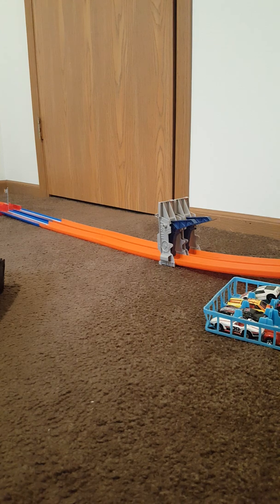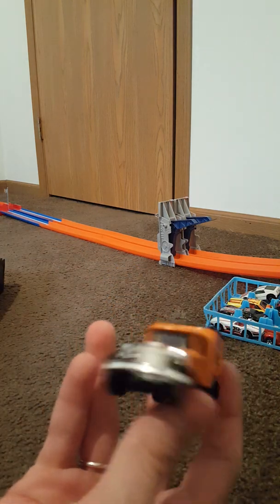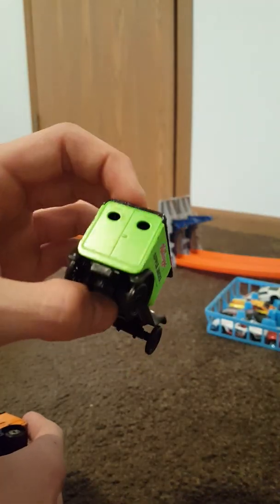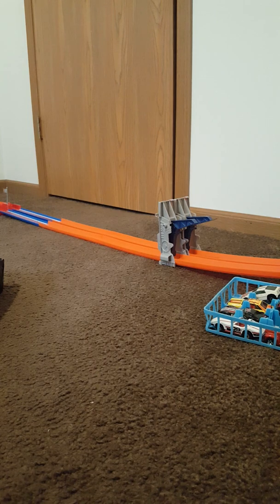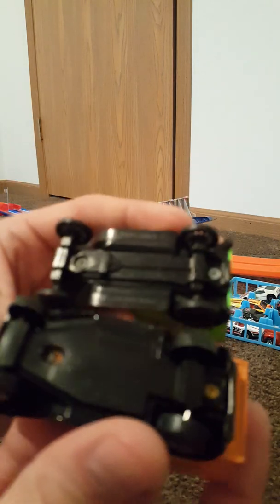Alrighty, next tray. We have 2 from the Kellogg's series by Matchbox. This says 1989 on it, made in China on both of them. We have Frosted Mini Wheats and Apple Jacks. I believe there's about 4 or 5 different cars in this series. And we'll go ahead and show you the base.